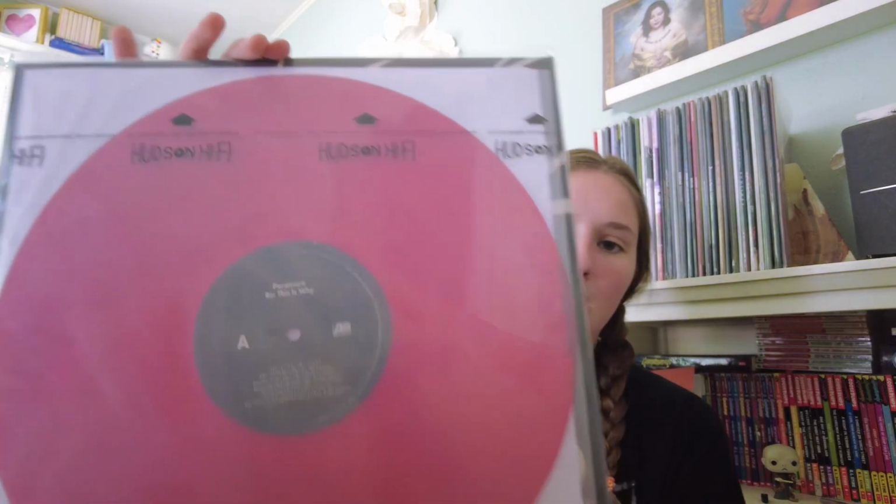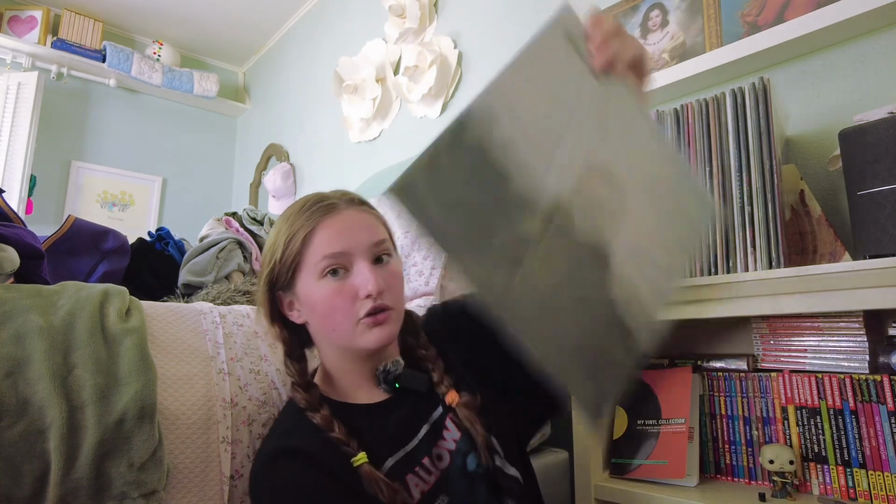I have Paramore's This Is Why, and it is a beautiful, beautiful, sorta opaque, sorta clear red. I love Paramore, and I don't know why I don't own more of their vinyls. I really, really plan on growing my collection, and their vinyls are some of my biggest ISOs for this coming year.